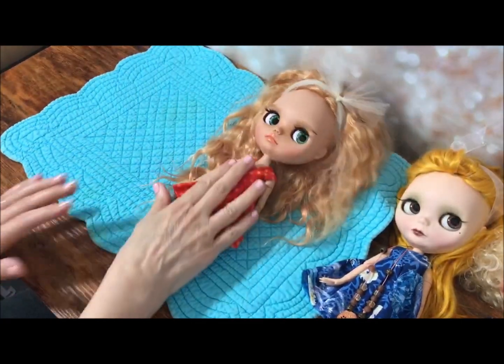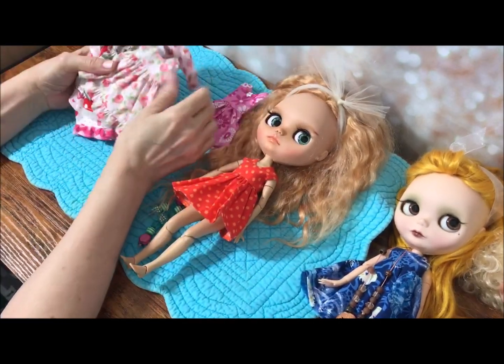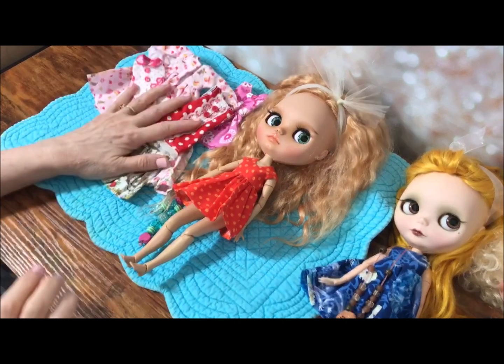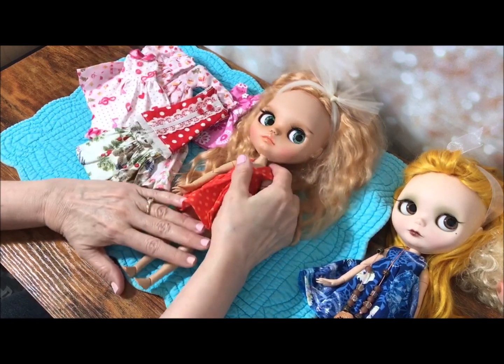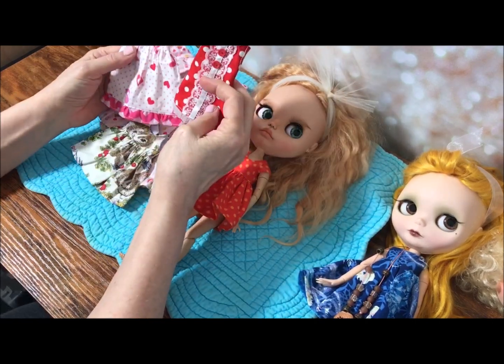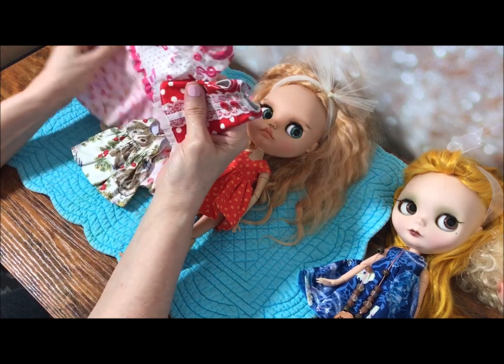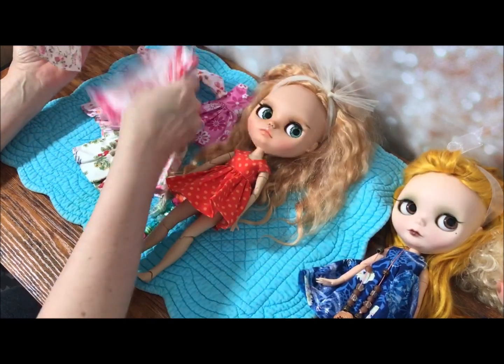All right, so where are my dresses? Hopefully I can do this. I can dress dolls and talk at the same time. It's sort of like chewing gum and walking at the same time. I'm getting my dolls ready for Valentine's, a little Valentine's display. So I'm switching out, and I pulled a bunch of dresses that are pink and red. I'm also sewing some, so keep a lookout for videos about my sewing as well.